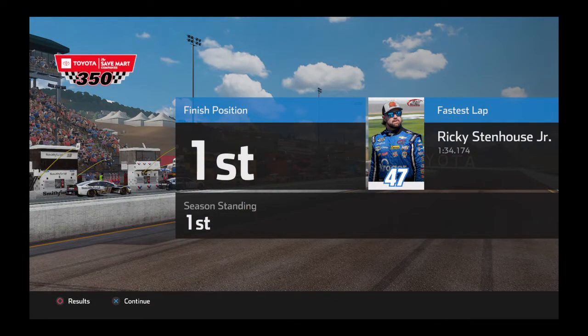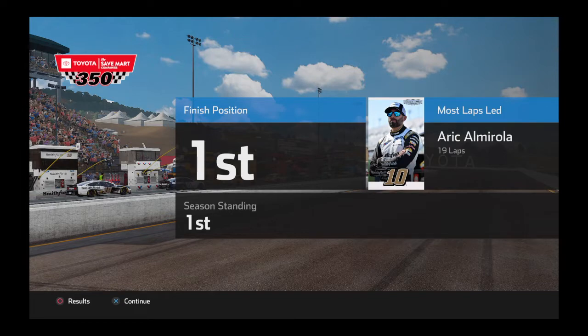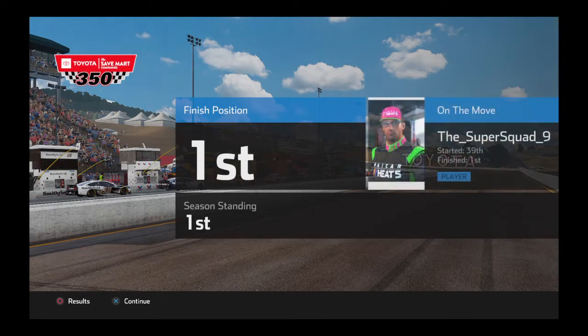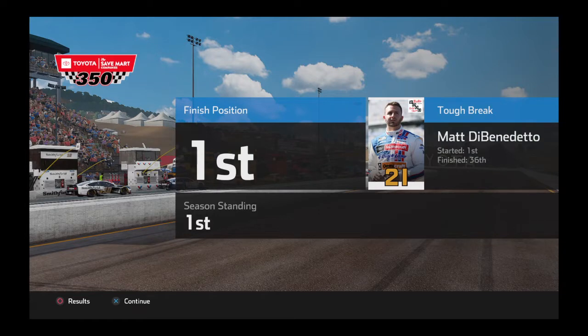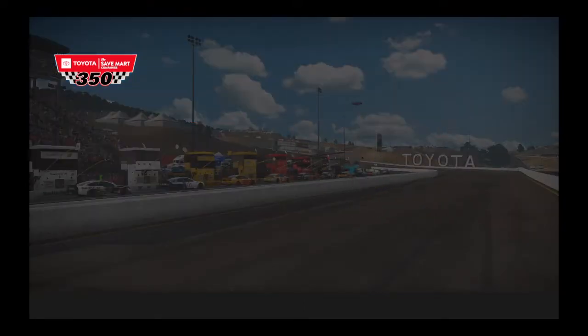Alright, well, fastest lap was set by Ricky Stenhouse Jr. Then we got Eric Almirola, who led 19 laps. That was the most laps led. On the move, myself, started 39th, finished first. How about that, boys? And tough break, Matty D started first, finished 36. That's pretty rough. Alright, well, let's get out of here.